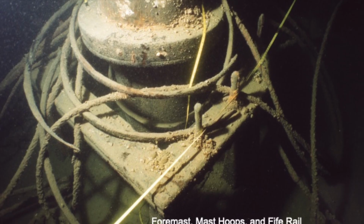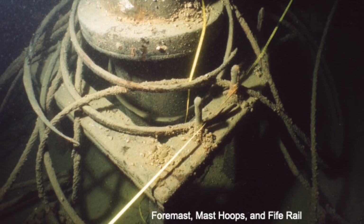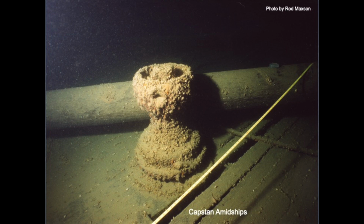And that's the beauty of Great Lakes shipwrecks. Wood is there, all the cargo, the grain is still there below deck. The only thing that's gone is the sail and the rope. And so all the mast hoops, when the sail went down, just kind of slid down the mast, and they're still there mixed with the wire rigging. And then, of course, our survey tape running through the middle. This is the capstan. You can see it's rusting a little bit, but not in bad shape, with a boom running behind it.